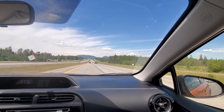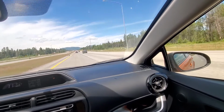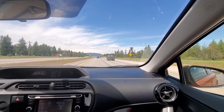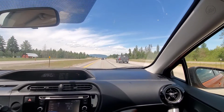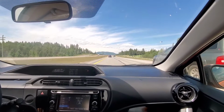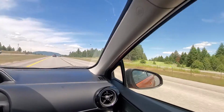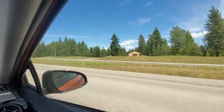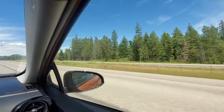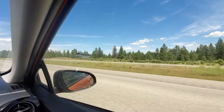Sandpoint, 25 miles. It says 25 miles to our next turn. Quarter lane would have been closer. That's okay. It's beautiful up here.